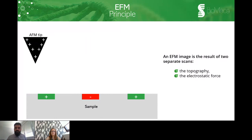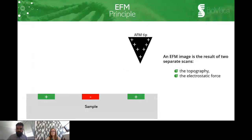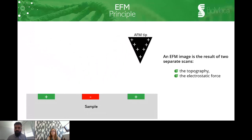One scan probes the topography of the objects, while in the other, the cantilever is raised away from the surface to the region where long-range electrostatic force begins to dominate. In this electrostatic domain, the attractive and repulsive deflection of the cantilever correspond to regions of positive and negative charge on the sample surface. EFM gives users an image that couples topography with electrical properties of a nanoscale region.